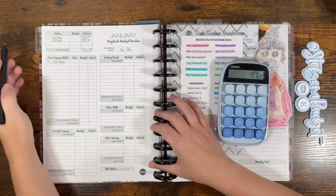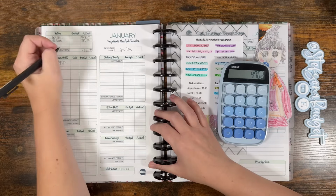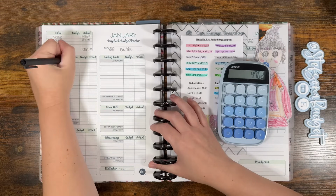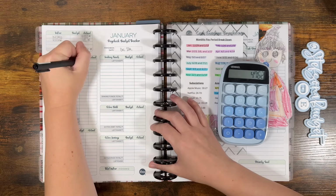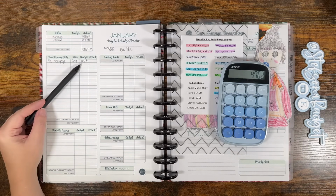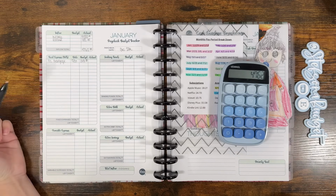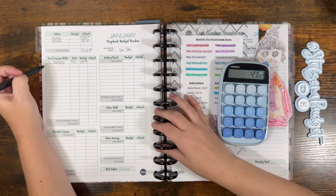So I split my mortgage in two. We're going to go ahead and put the second half of January's mortgage together and make that payment. That's $1,227, and our mortgage did have a small bump of like $14 and some odd cents. So we're just setting $11.43 per paycheck aside, so we're going to go ahead and budget that amount.